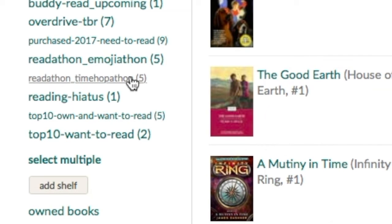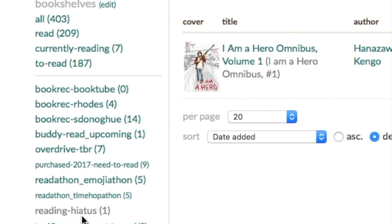But I will continue to keep track of my readathons by creating a new shelf and putting readathon in the beginning of the name. My next shelf is called Reading Hiatus.